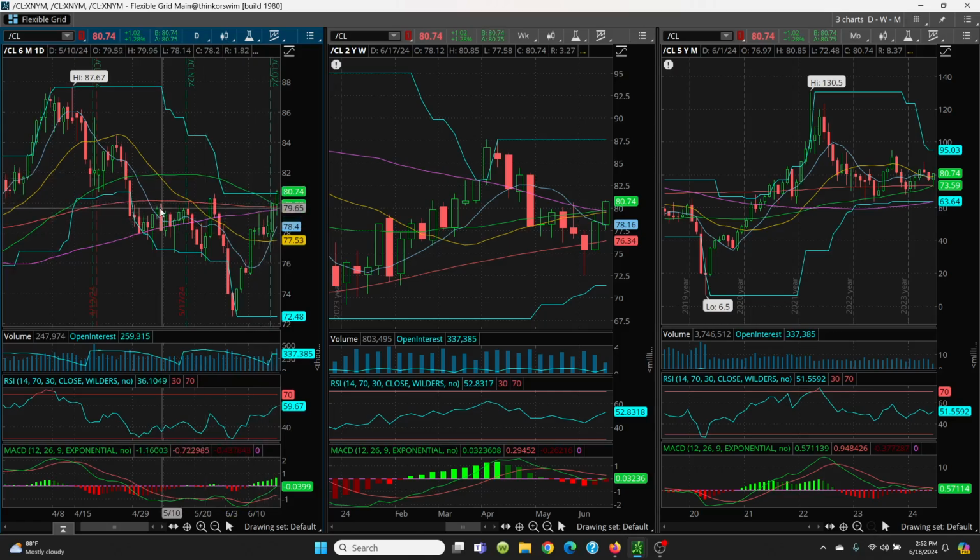Or, again, this could be in play. A lot of times these inverse head and shoulders aren't perfect, just that when you see it, you've got to try to identify it to say, hey, this is going to blast out. We can take this bad boy higher.